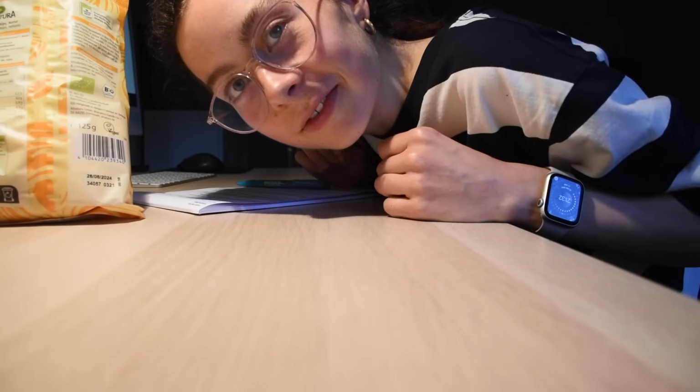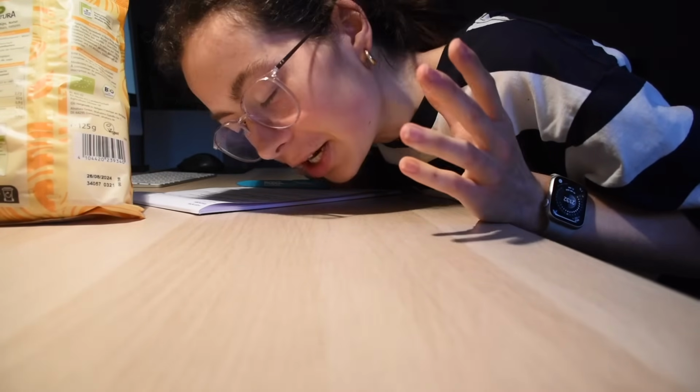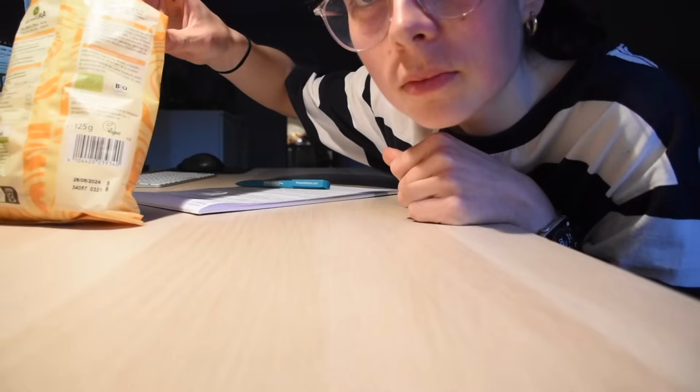It's currently 9:30 and I'm just trying to understand what my professor is trying to tell me. I just don't know what she's talking about. So I'm having corn chips to calm my nerves.